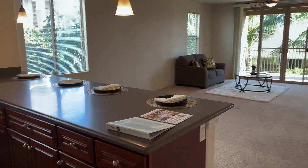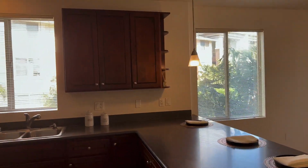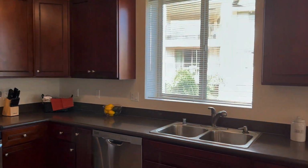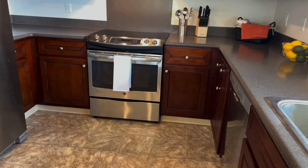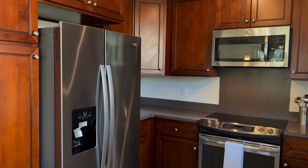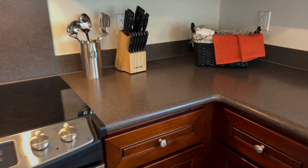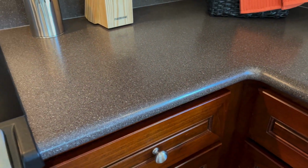So open floor plan. This countertop becomes a bit of a gathering space. See, this unit has the stainless steel appliances, dishwasher, oven, microwave, and refrigerator. The drawers are soft close.